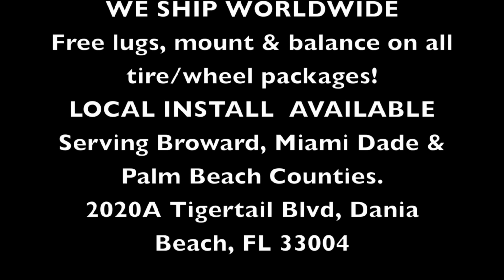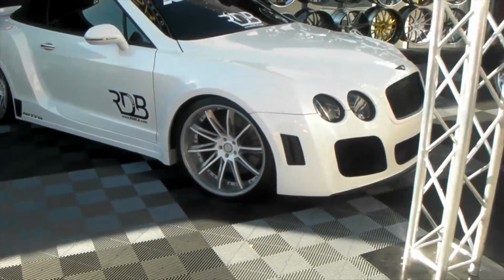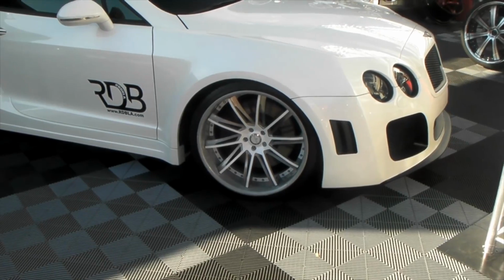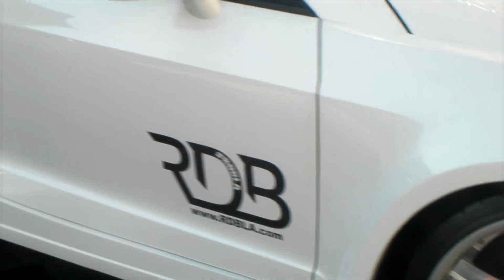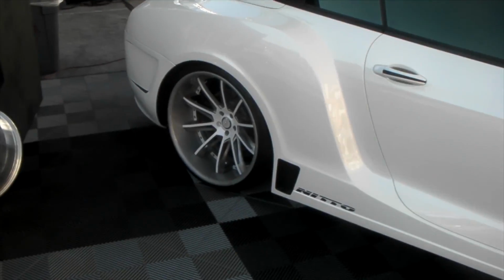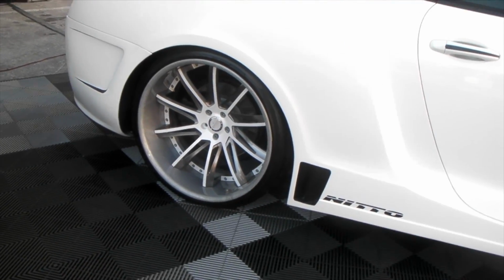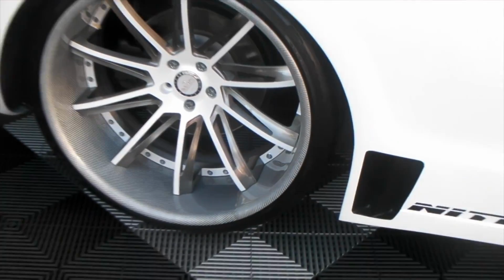What's good? Here we are looking at a Bentley coupe. Got some 22-inch Savini concave wheels on. Really nice look. Savini wheels again can be found at dozentires.com. Very nice look. Look at the very deep back wheel. Beautiful concave wheel with carbon fiber lips. Again, we can get all of this done for you right here at dozentires.com.